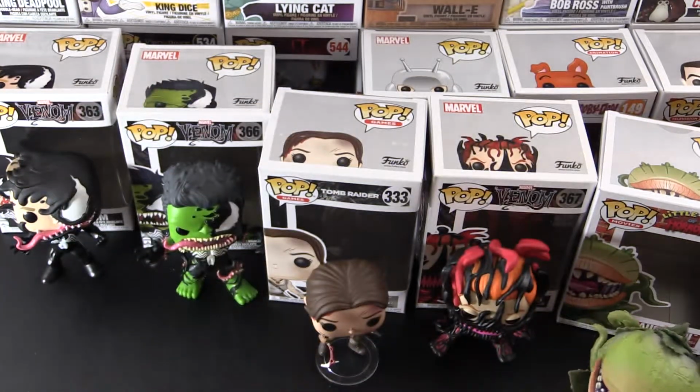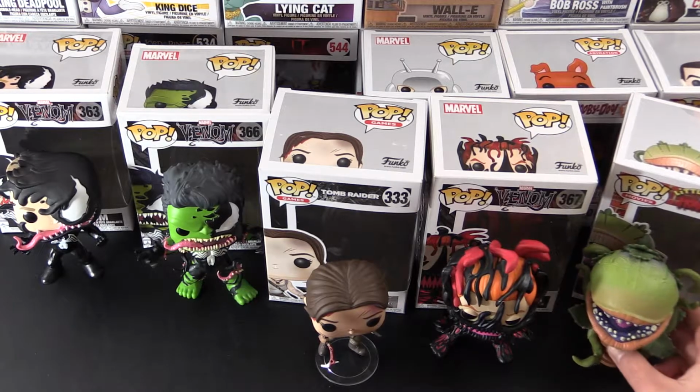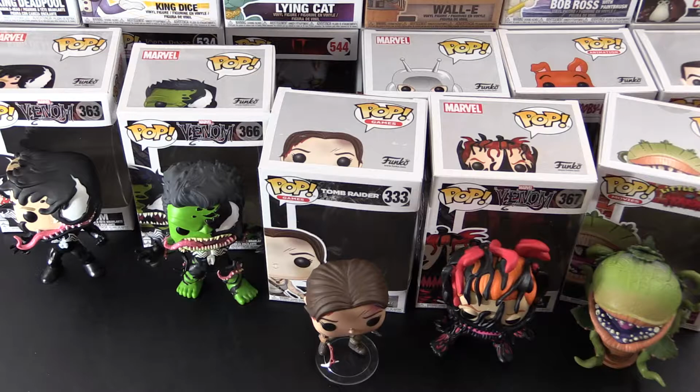And let's see if it stands up on its own. It does, look at that. Beautiful. Alright, so that is the fantastic haul. I think this is probably one of the best ones in a while. Picked all these up on Friday night, running around town, all these different stores. But I'm very happy with these new additions to the collection.